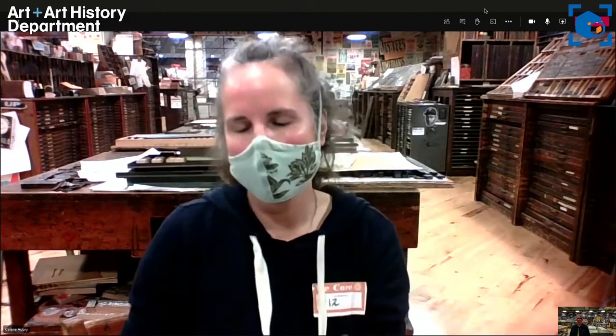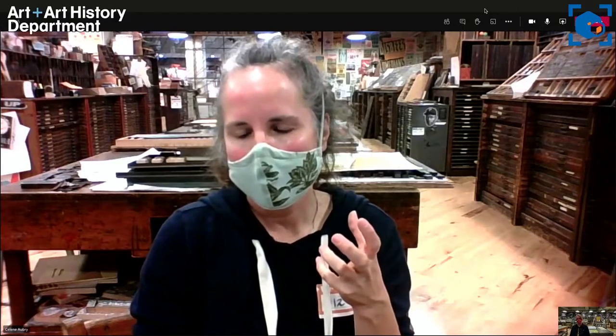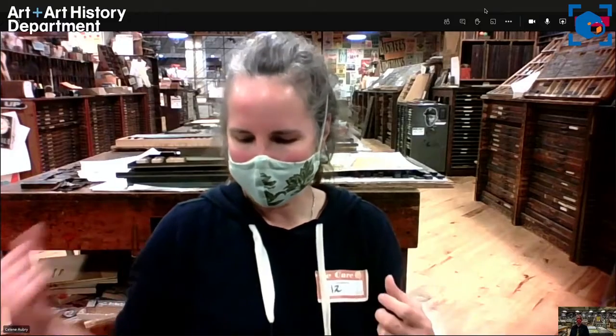And so for me, I like being able to feel that, and I like that physical idea of connecting to every single print, because my arm is moving every time it passes through the press and reapplying the ink. It's not the most efficient.